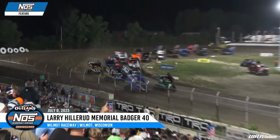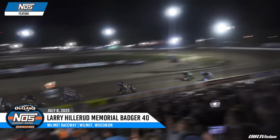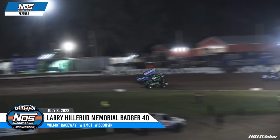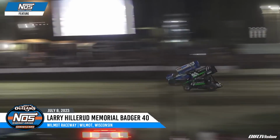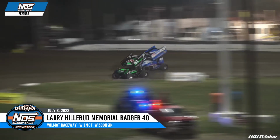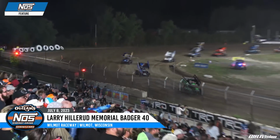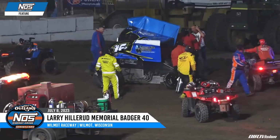The Larry Hillerud Memorial Badger 40 is underway at Wilmot for the World of Outlaws NOS Energy Drink Sprint Car Series, and they'll go side by side for the lead through 1 and 2 and stay wheel to wheel down the backstretch. Trouble, car upside down in 1 and 2. Red flag conditions on the speedway. Hunter Schurenberg remains in the car.